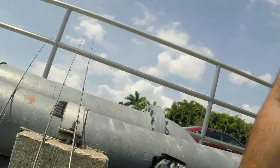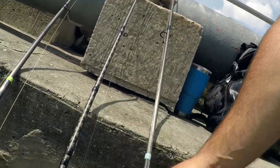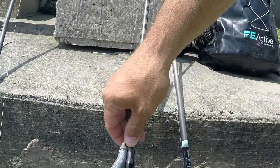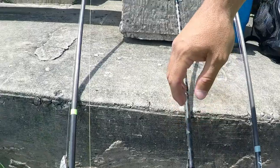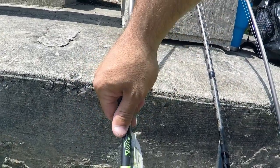I have my 3-inch swim bait right here. On my 20-pound braid, I have a little 3.5-inch paddle tail with a 3/8-ounce whitehead jig. On my 12-pound mono. And I have my little pinfish, Savage Gear, on my 20-pound braid. So, middle of the day, it's a little warm, but we'll see what happens.